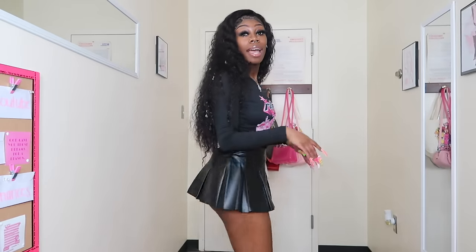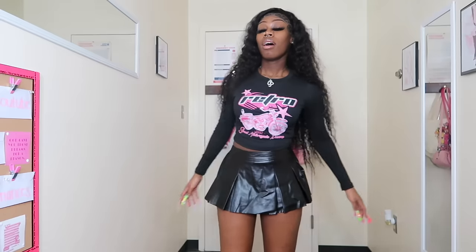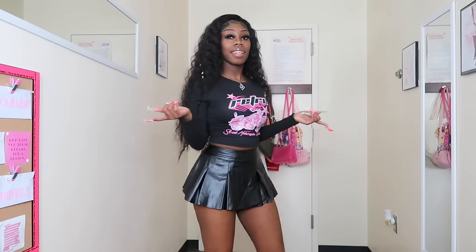Okay, so I have this crop top on and this leather skirt because I just want to put it together. I can show you the skirt from the front, but if I want to keep this a nice wholesome channel, I can't show y'all the skirt from the back, okay? We're going to do the side. Boom. That should be enough to tell you everything you need to know. But this is cute. I think this eats as well.